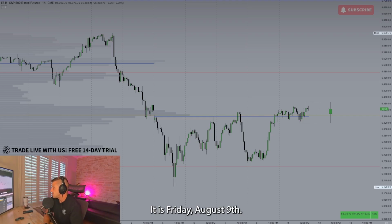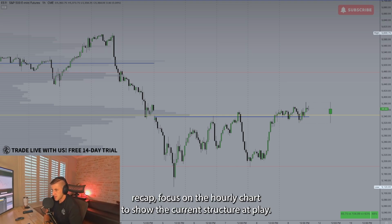Good afternoon. It is Friday, August 9th. Taking a look at ES here for a session recap. Focus on the hourly chart to show the current structure at play.